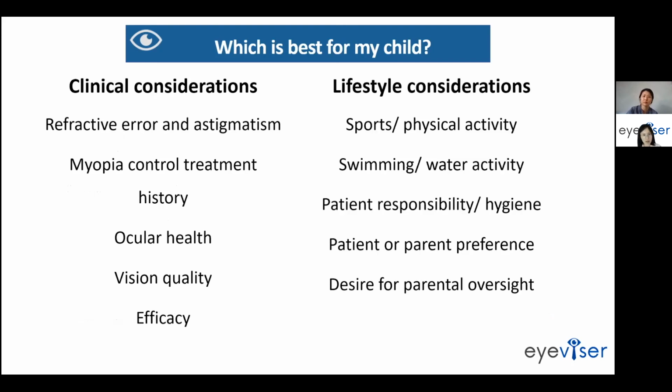Next. So yes, moving on, and this fits in nicely with this message about what is the best solution for your child, right? First of all, as you saw earlier in the slides, what is the power they have now? What's the progression in recent years? Is it 100 degrees every year or is it slow? It doesn't mean that if it's slow now, it will always remain slow, right? But you can consider different options.